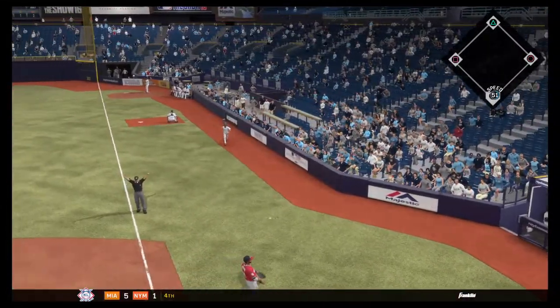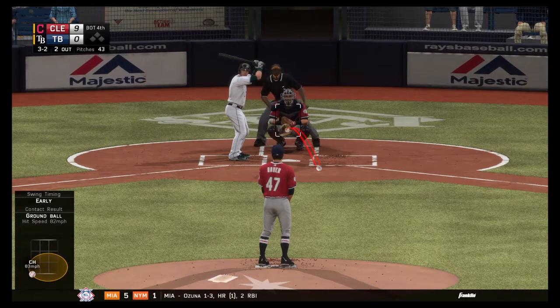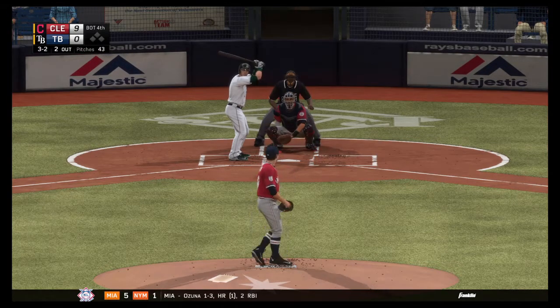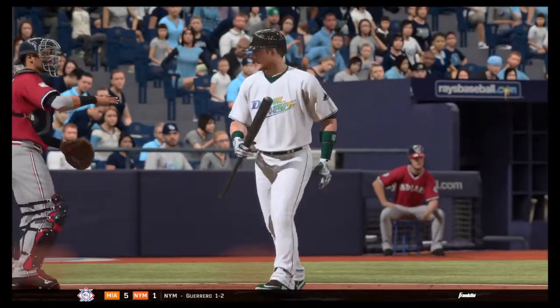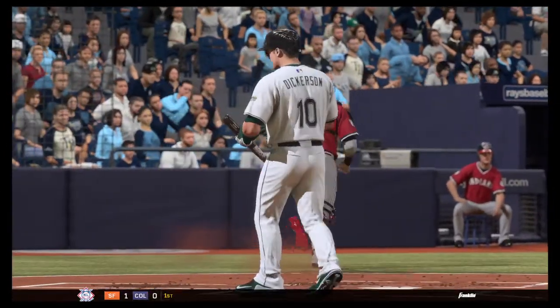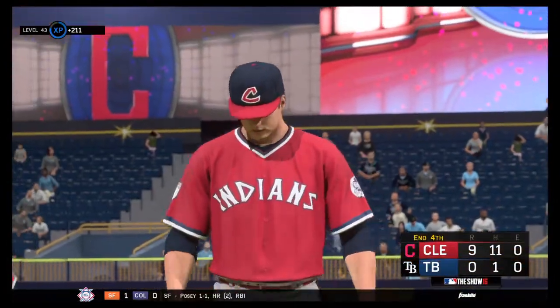Chop fouled over towards the coaching box. Swing and a miss, and that ends the inning. Down in order go the Rays. They're down 9-0.